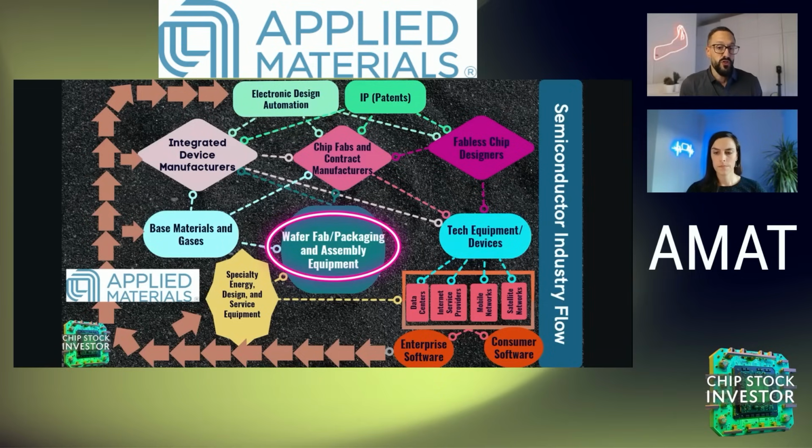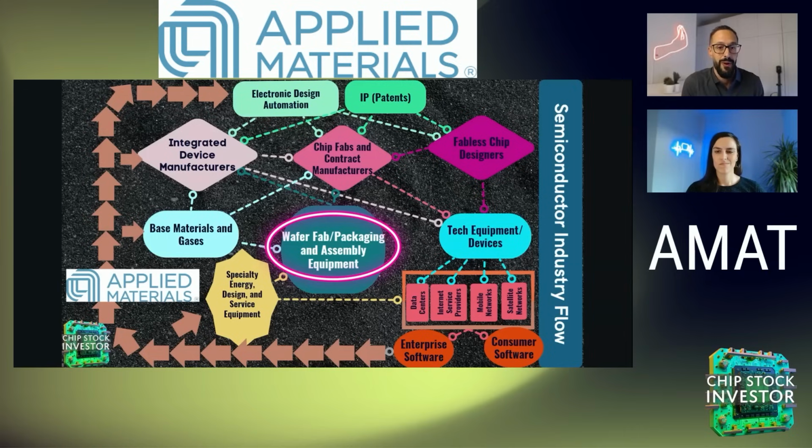Wafer fab and chip packaging equipment is a critical choke point in the semiconductor industry. Think of these companies as like the bouncer at the door if you want into the party. The party is selling chips to a very, very large market. If you want in on that party, you're going to have to go through the wafer fab businesses. Applied Materials is one of the largest, at the very top of that sub industry, along with ASML Holding.